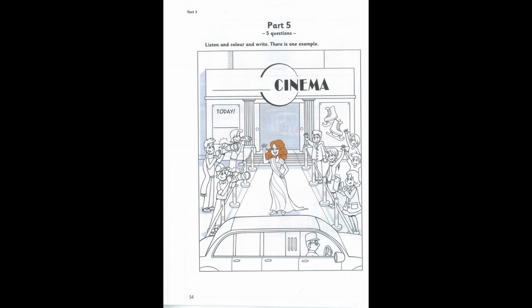Can you see the film star's brown hair? This is an example. Now you listen and colour and write. 1. There are people taking photos of the film star.